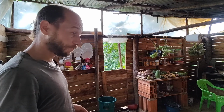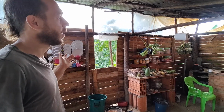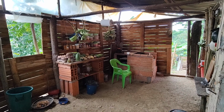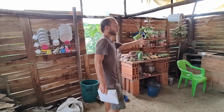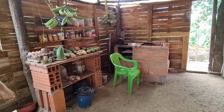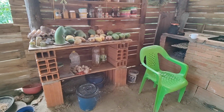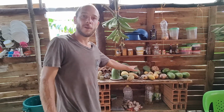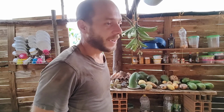So we changed that, and the kitchen is almost ready now. We basically redesigned it completely. We changed the roof, we changed the walls, we made our stove with oven, which we are using a lot now, which is a great improvement. We made this construction to store, and in this moment it's amazing. It's always full of our own fruits, so that's amazing.